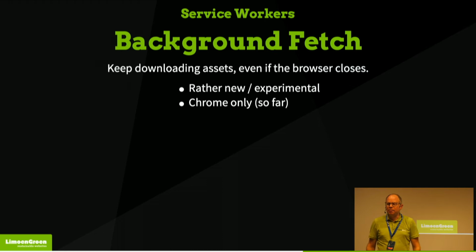Right. And then background fetch. Background fetch is another really nice API which you can use, although it's still rather new. It's in the experimental phase. Only Chrome supports it right now, so it's not yet in Explorer or Firefox or Safari. But the cool thing about it is that it offloads the act of downloading to the operating system. So in our example of this application for house doctors, where they can click a button and download 140 nodes, they will have to keep the tab open until the download has completed.